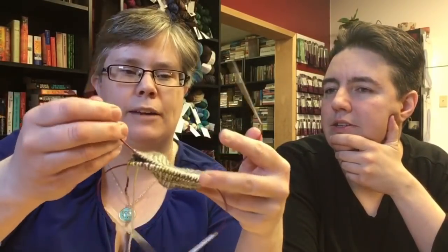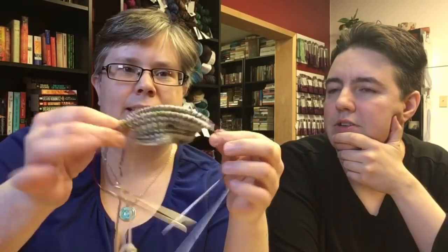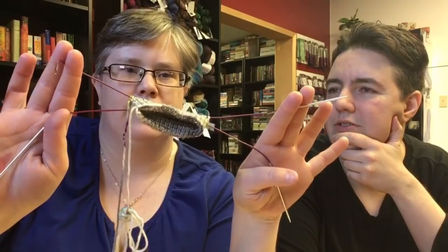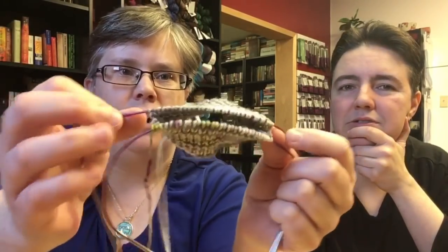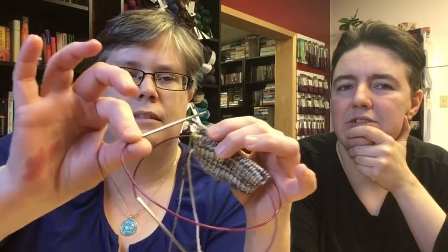But basically, I don't know if you have done magic loop or DPNs before, but it's like magic loop, except you've got your 2 sets of needles. So half the stitches are on each cord. And then when you're knitting, you just slide it down and you knit. So you're always knitting with the same needle, both ends of the same needle. I'm not doing tutorials, but yeah.